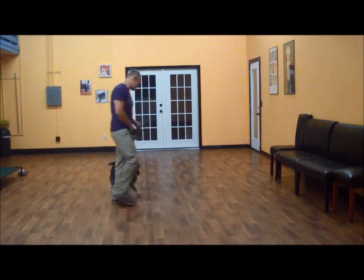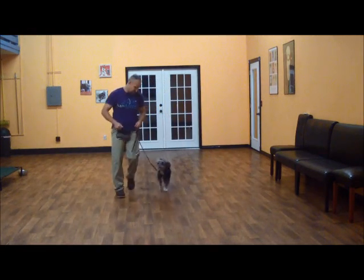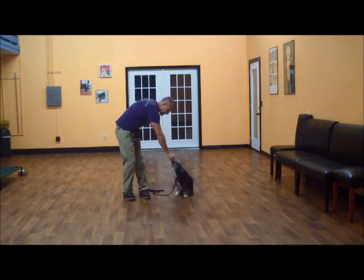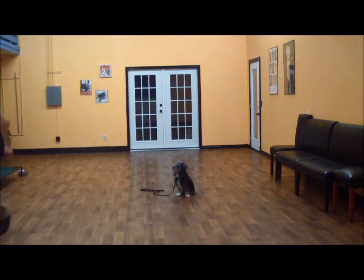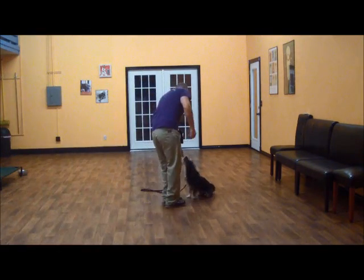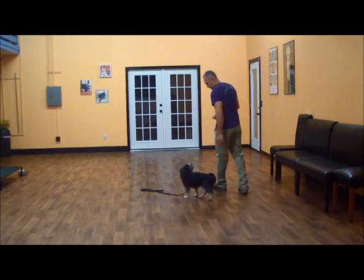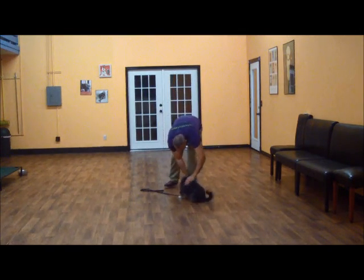Heel. Let's try that again, bud. Good boy. Oh, let's make that turn. Good boy. Once Fuzzy's butt hits the floor, he's in a sit stay until we let him up or give him another command, so he's in a sit stay. Good sit. Not a down though. Good boy.